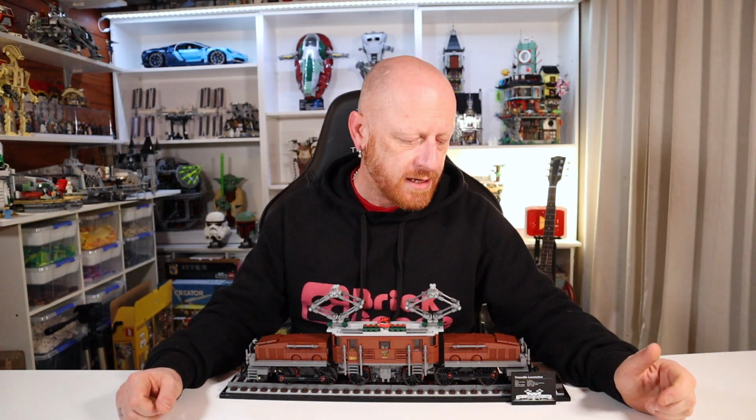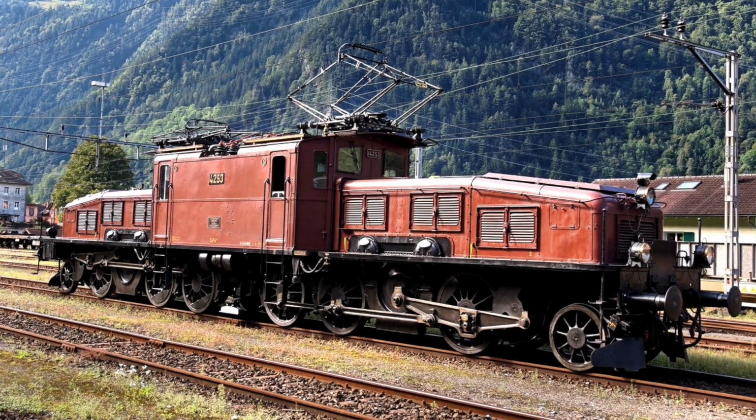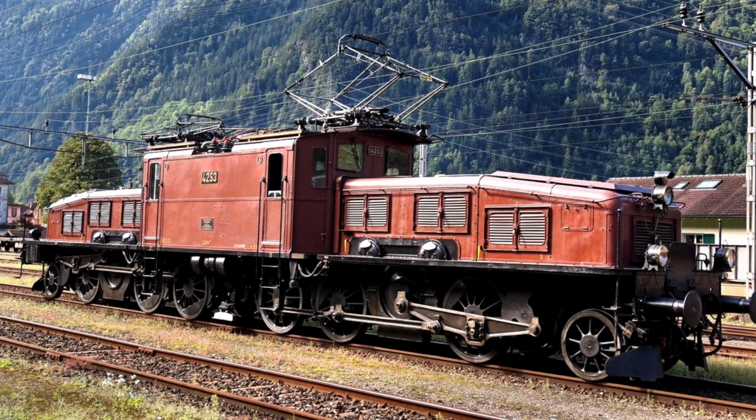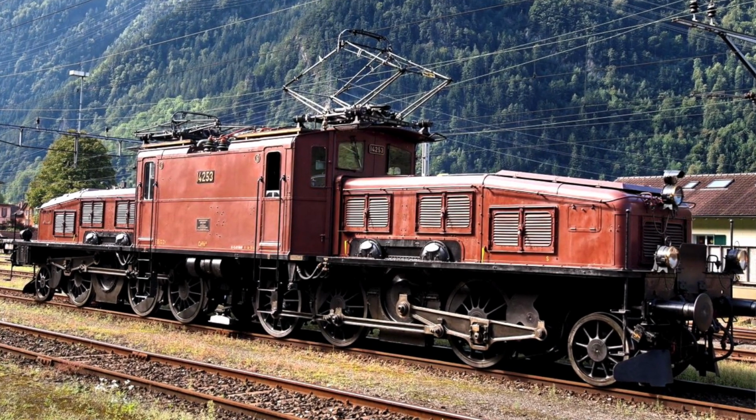1,271 pieces. 4 sets of bags, 2 or 3 bags per set of bags if you like. So look, it's not a huge build, but before we get into the review, a quick history lesson on the Crocodile Locomotive itself. They come from Switzerland. They were first ordered in 1917, built between 1919 and 1927. 9 out of 51 total produced survive today, with 3 still in service.